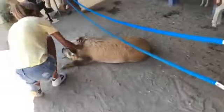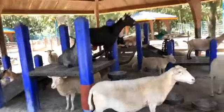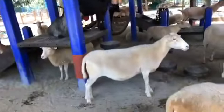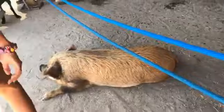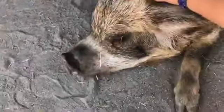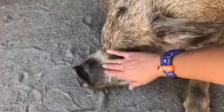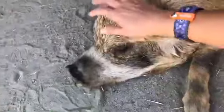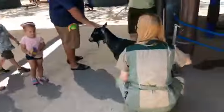Is that a piggy? Oh my gosh. I love piggies. There's a little sheep hiding under there. Just hanging out. Aw, hey buddy. Hi. Aren't you sweet? He's just sleeping. There you go. He's napping. He's a cutie. Little goat, buddy goat.